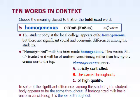Genius is related to genes, which doesn't really help us in this case. But basically, homogeneous means that everything in the group is the same or similar. On page 69 it says made up of similar or identical parts, unvarying throughout. So homogeneous has this meaning of everybody is the same.